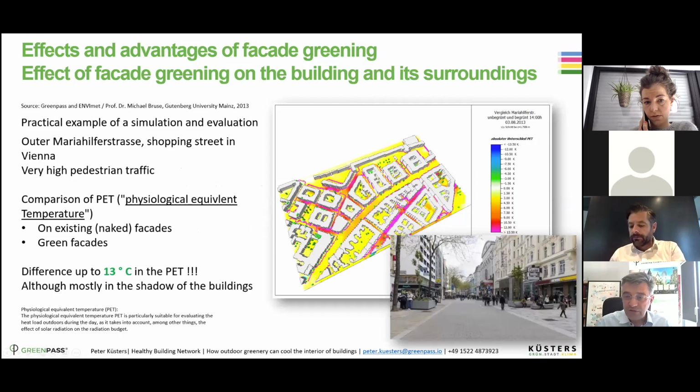Here we have done a study of a street in Vienna. It's a very populated shopping street, where we simulated how the temperatures would be reduced if we had more green facades. And the so-called PET, the physiological equivalent temperature, so the temperature that you feel, will be 13 degrees cooler if you have more green facade in the cities, because trees are not possible. Sometimes it's too dense and there's not enough space for trees.